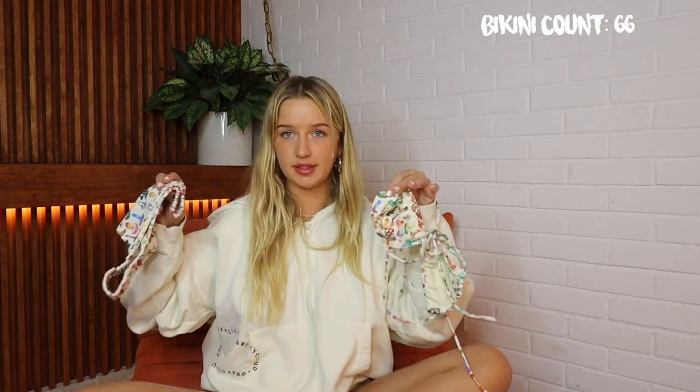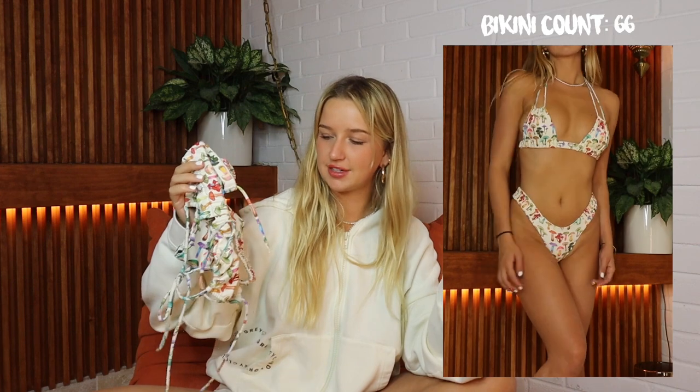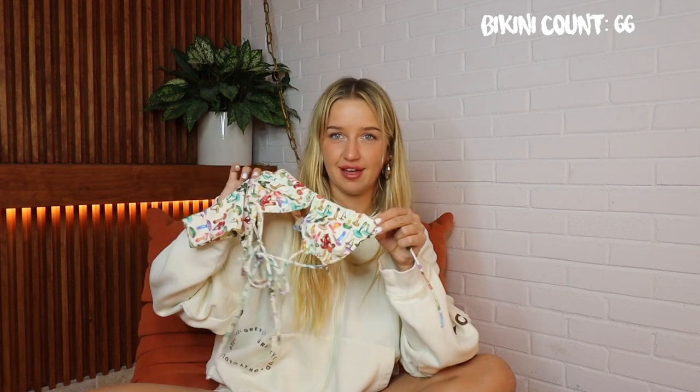It's adorable. Bathing suit company called Gypsy. And I actually wore this exact bathing suit at Swim Week last year. I did like a little showcase for them, and this was the bikini I wore, and I brought it home with me because I love it. They let me bring it home. I didn't steal it.